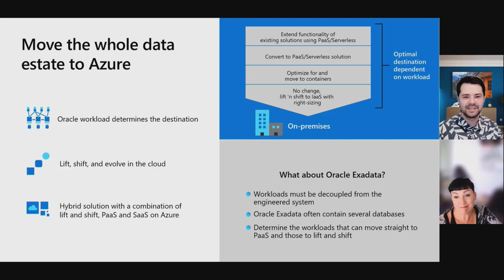Kellyn will dive more deeply into it, but I do just want to call out that yes, we do have solutions for Exadata. We do not have an Exadata in the cloud, but you can decouple from the engineered system, take individual databases and schemas within there and move them into our Azure environment.